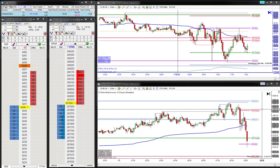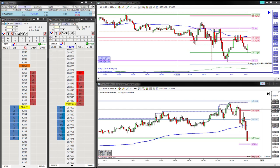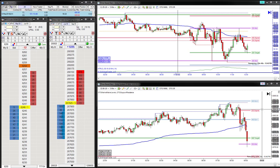So let's talk a little bit about that reward to risk ratio. Sometimes, and that really did show up today on the ES, cutting those losing trades short can be a bit of a challenge for you, because it does end up getting you out of trades that may have ended up working out, like here on the ES.